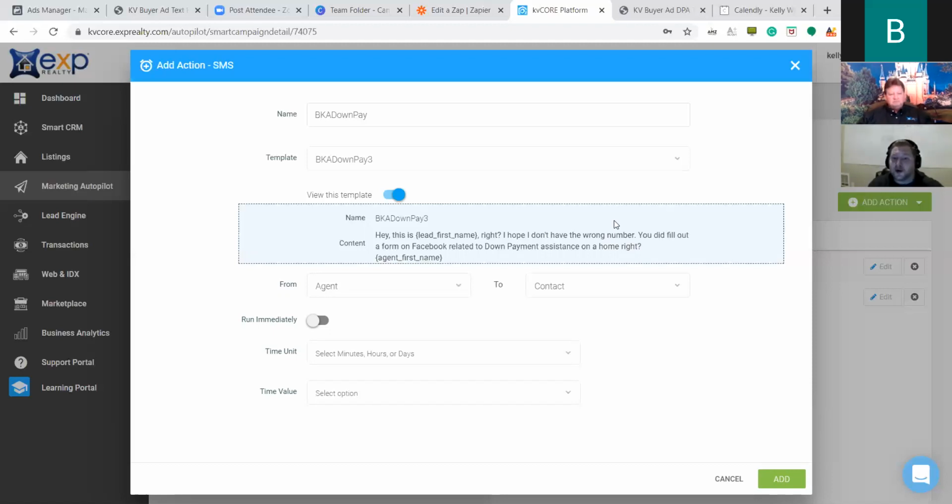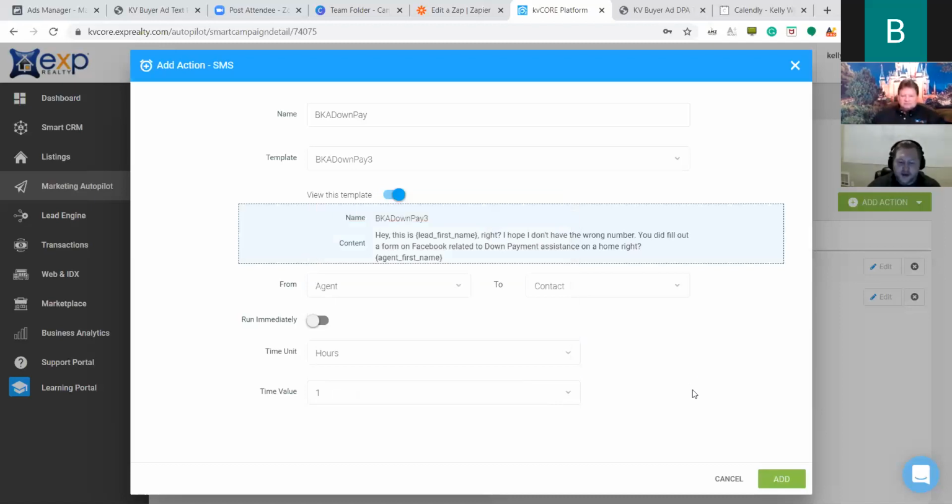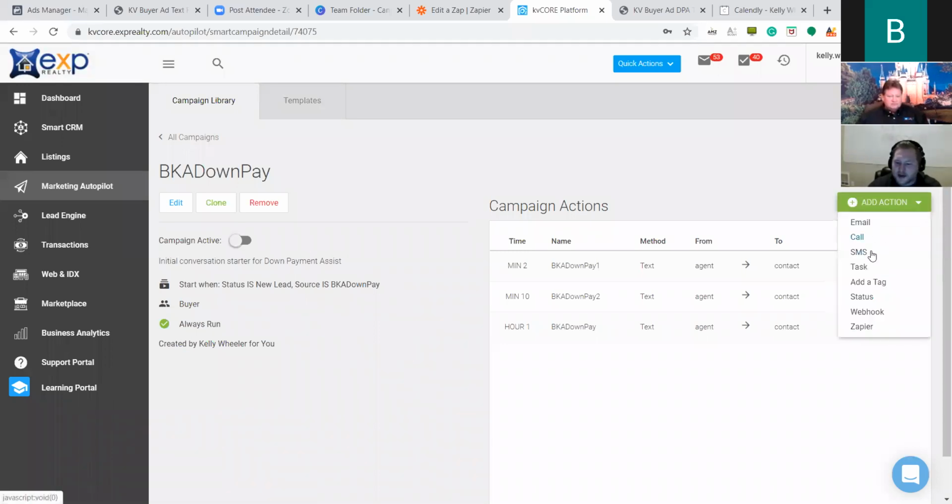And the proof's in the pudding from when we showed Tony's account, 17 days, we've had over, I think it's 37 responses now from leads. Now with this one, we're going to change this time unit to hours. And we're going to do this 1 hour after the lead came in. So that way we've got a text in 2 minutes, 10 minutes, and then 1 hour out. So we're going to go ahead and add that.